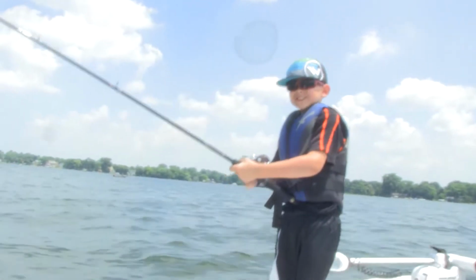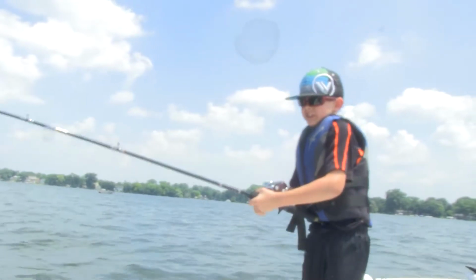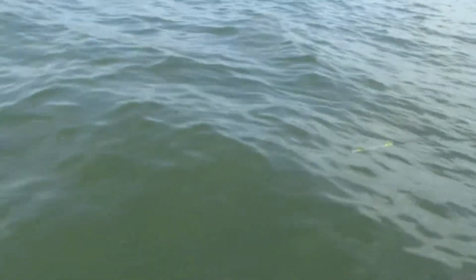Showing a deep break line with a three-way and a crankbait twister. Most of the smallies are hitting on the jig. I think this is another smallie. Yep, and it hit on the jig.